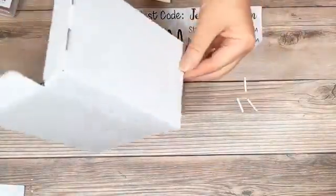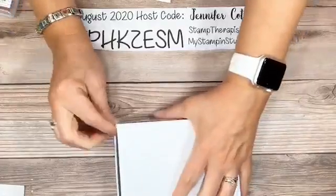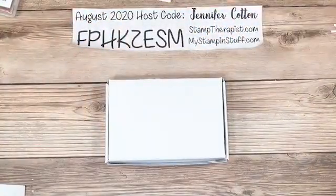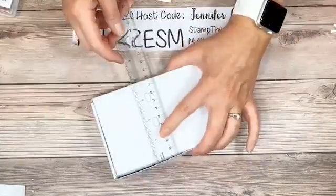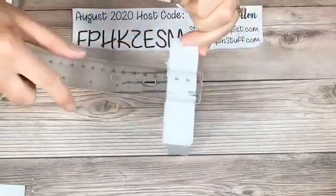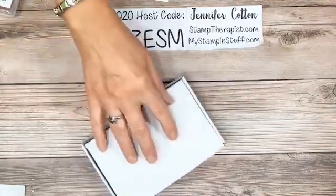It's a nice size box. And yeah, just super fast to put together. There we go. And let's measure it. It is 5 3/4 by 3 3/4, if you want to know how big it is. And it's, I think, yeah, 1 inch tall. Okay, so we're just going to decorate the top.